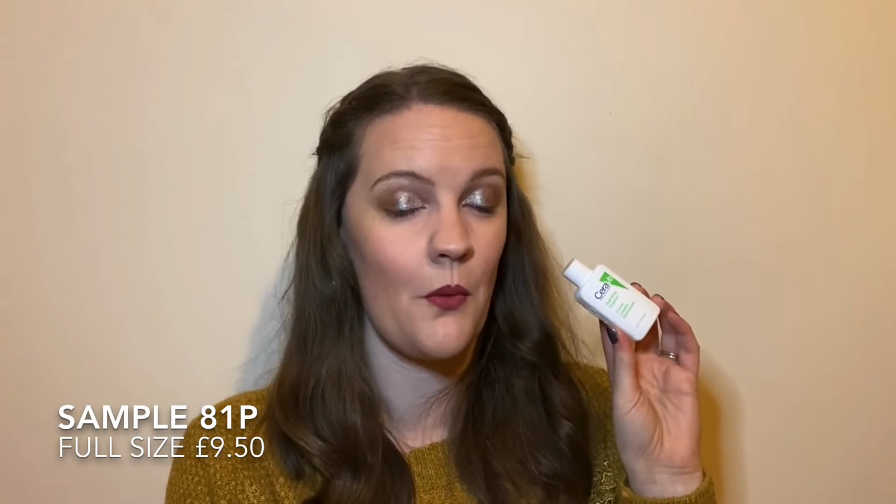The current kind of face wash or cleanser that I use is one from ELF, which is a more hydrating one. So it will be nice to actually compare these two and see which one I prefer. The full size of this is 236ml for £9.50. So this is a 20ml sample, so I worked this out to be 81 pence.